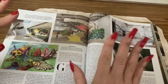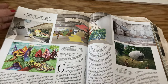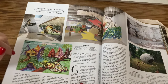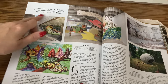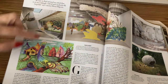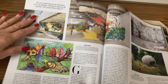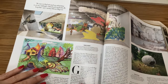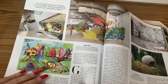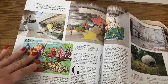I think we get to have a peek at his installation. I think it's coming. I just love this. It's rare to find art and an artist that is at once bitingly critical and unabashedly hopeful, says curator Elena Filipovic. Look at the scale there. So this was in Mexico City. This is a drawing from when he was in a refugee camp in Albania as a child, with a peacock and all these different colored trees.